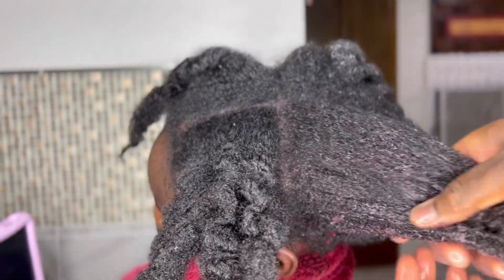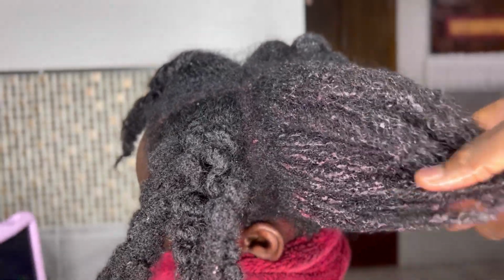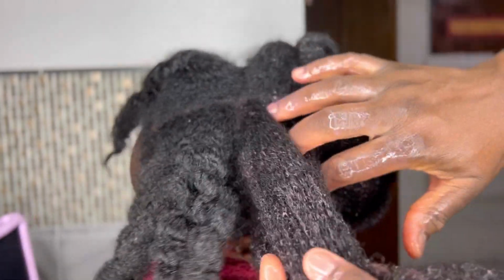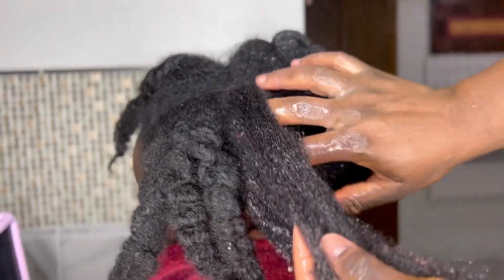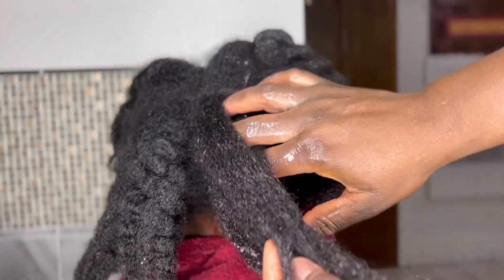And this is how my daughter's hair is looking. You can see it is easy to manage. I use my fingers to separate it to reduce hair breakages. Then after that, I make sure to massage the scalp to improve blood circulation in the scalp to give way to new healthy hair growth.